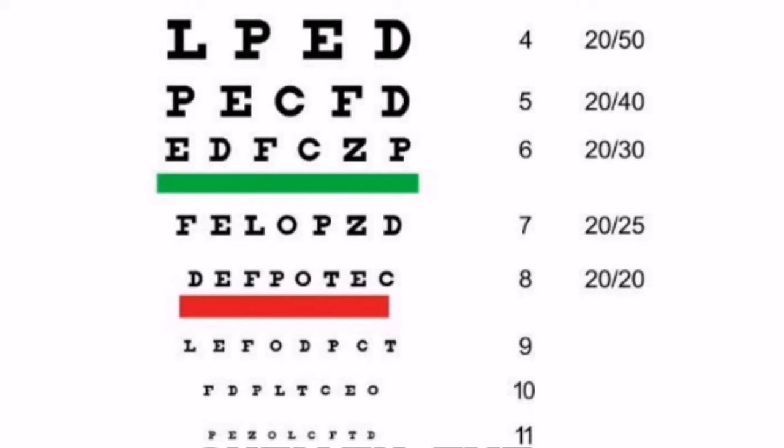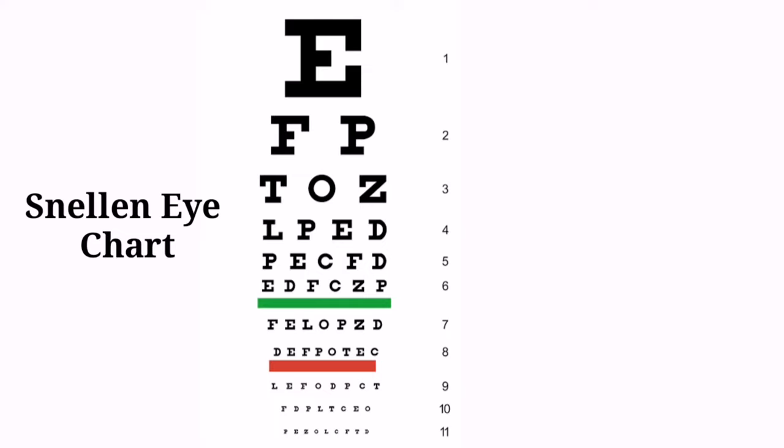Right after taking drug tests, the eyesight test comes next as part of the medical exam of LTO. To check how far and clear your eyesight is, you should go through the standard procedure using a Snellen eye chart. If you can read this, you have 20/20 vision.